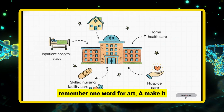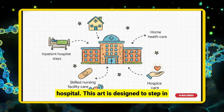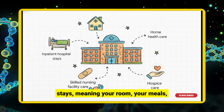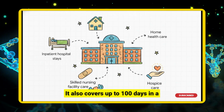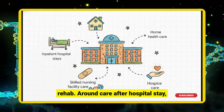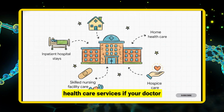If you only remember one word for Part A, make it hospital. This part is designed to step in for the really big, serious medical events. We're talking inpatient hospital stays, meaning your room, your meals, nursing care, the whole shebang if you are admitted. But it doesn't stop there. It also covers up to 100 days in a skilled nursing facility if you need rehab or wound care after a hospital stay, plus hospice care, and even certain home health care services if your doctor orders it.